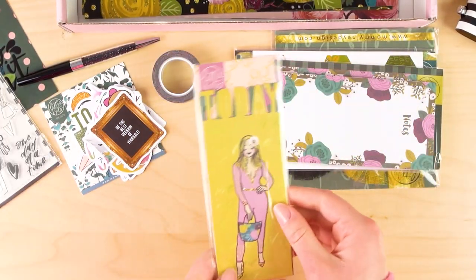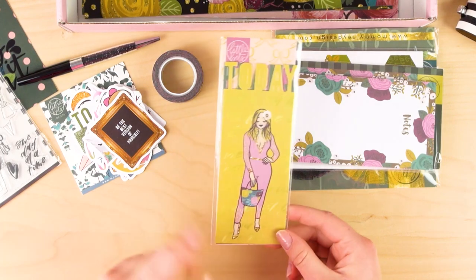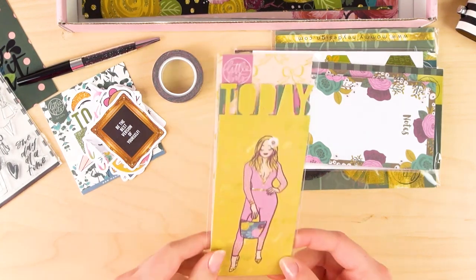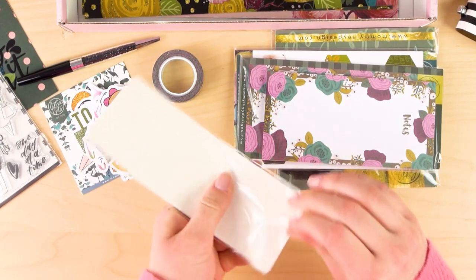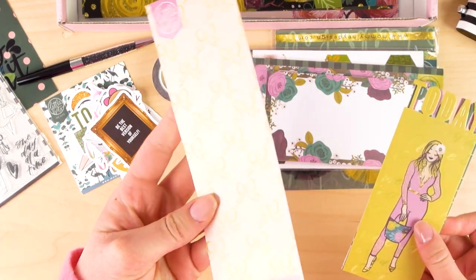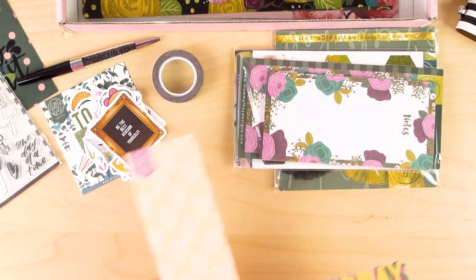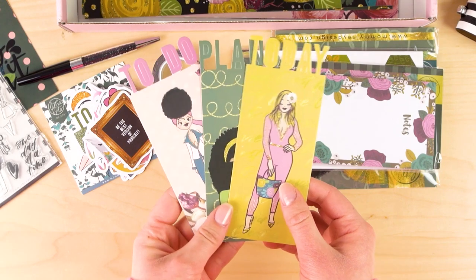And then we have a comeback, or maybe this was in last month too. I know that it hasn't been in every single month, but this time we do have the bookmarks. So, first off, can we just admire this gorgeous backing? I have to make something out of this. I love the bows and the pink, so, so pretty. But we do get three different bookmarks.